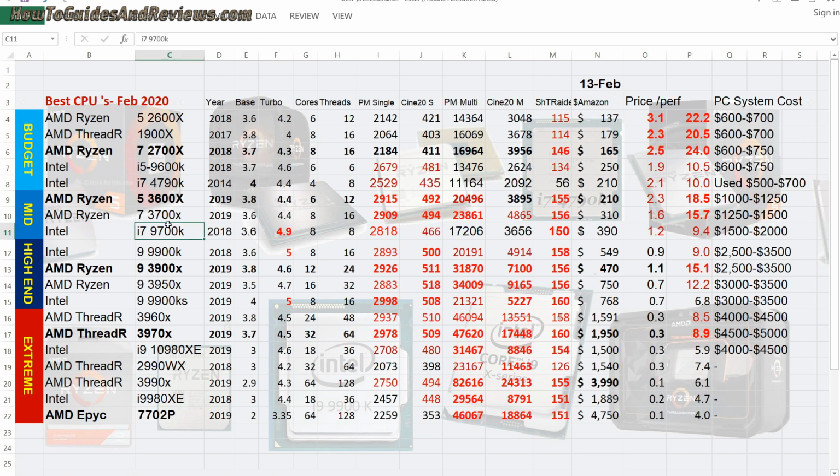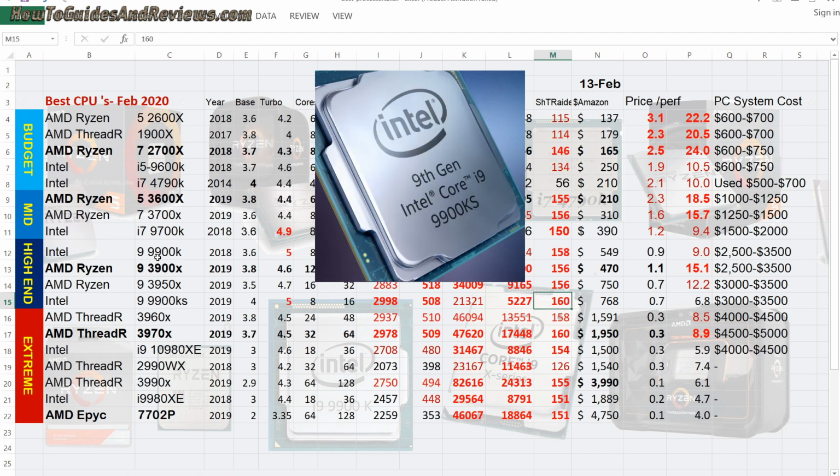What's the closest that Intel's come is probably this one, the i7. No, that's not an Intel. What is it? There's none. Intel doesn't even come close. Like in the high end, the 9900K, no, you would not go for. You would go for the 3950X before you get the 9900K. The 9900KS is, you just can't get it.